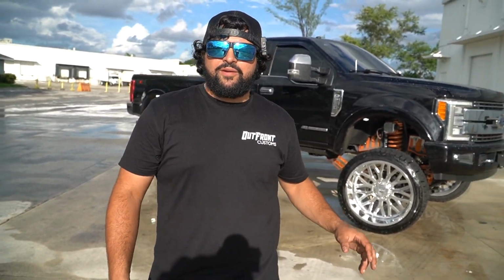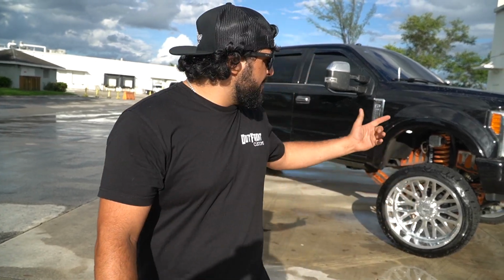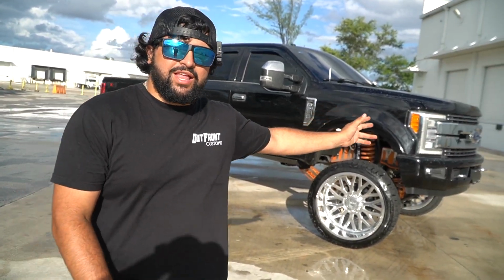Dude, all right, you guys see we just cranked this out at Poppy's Garage. We had a couple builds to knock out. This is what I call the orange truck, for Poppy's anyway. So behind me, I got a 2019 F250. It's actually an XL. It's got paint match bumpers and platinum headlight swap.